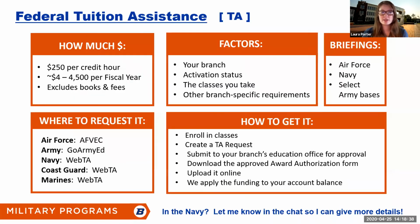So I'm going to talk mostly about federal tuition assistance, or TA, which is going to be your largest and probably most well-known education benefit. There are several factors that play into how much funding, when you can get the funding. And most of this lies in what branch you're in. There are different requirements, different stipulations and guidelines depending on what branch you serve in. Also, if you are active duty or Guard, this also has some bearing on how much funding you can get. The classes you take, whether they're inside or outside of your degree program.